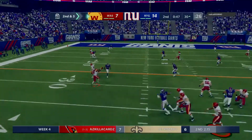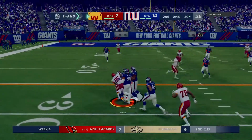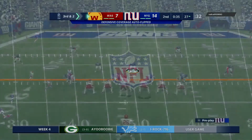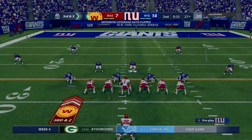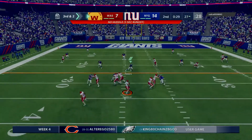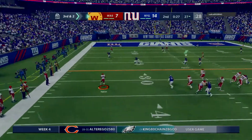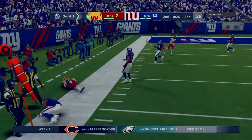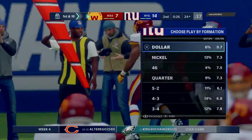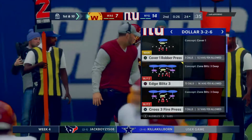Now it's Haskins. He's going to find his running back. It's complete. Give him 3 on the play, and it'll be 3rd down. To number 26. A 3-yard gain on the play. 3rd and 2, now Haskins. And he'll be out of bounds just inside the 25-yard line. A 3-yard gain and enough for the first down.